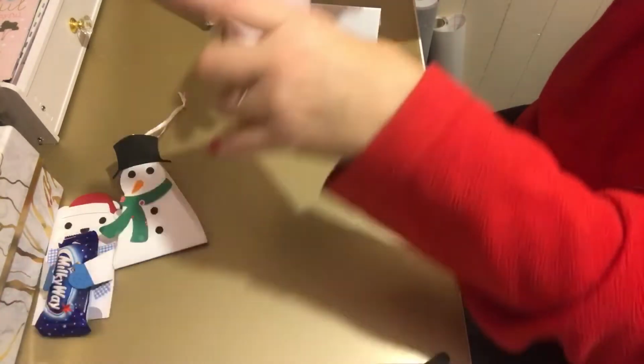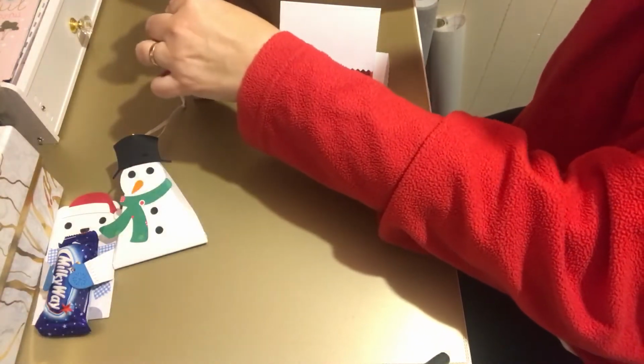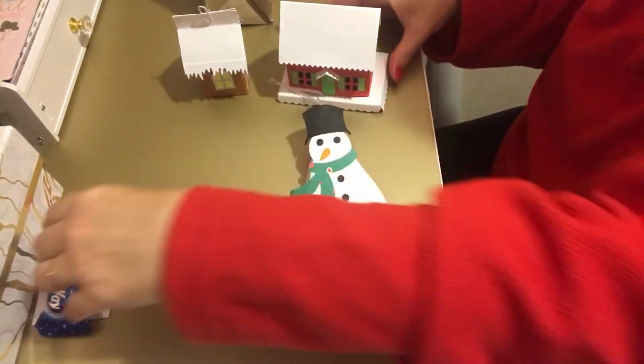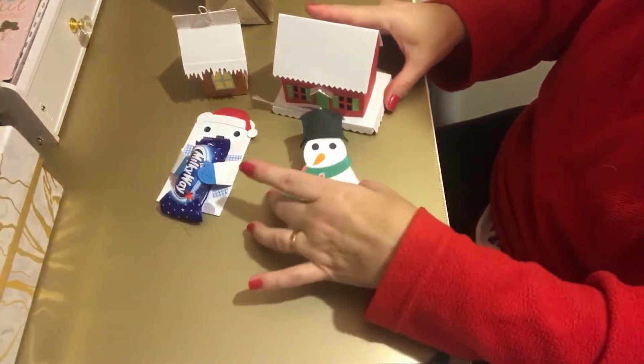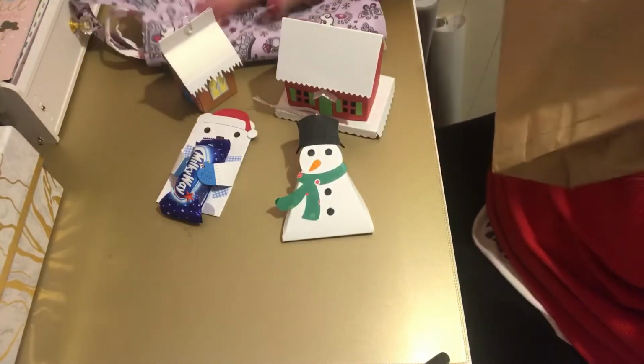So I've got the larger house, my little gingerbread cottage there, and the two little pieces to go on a tree for our granddaughter. And then also I have also got the bags.